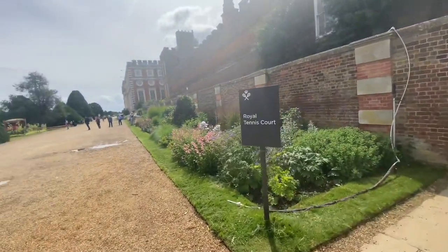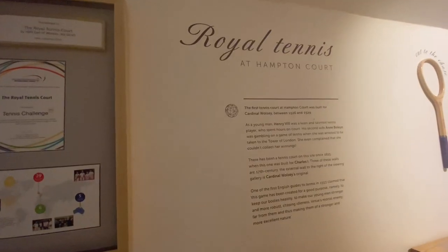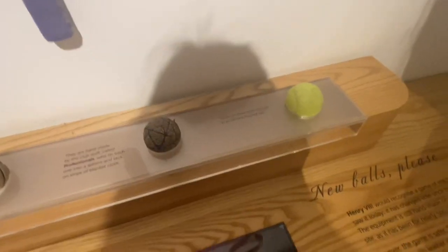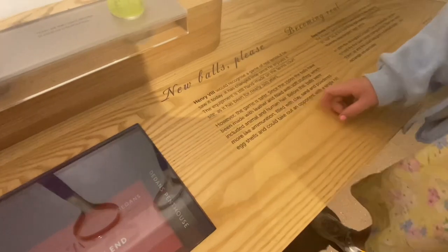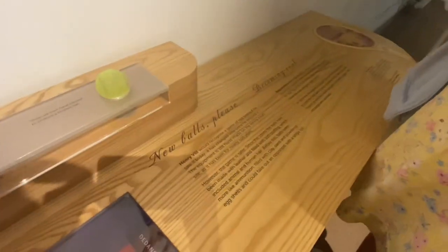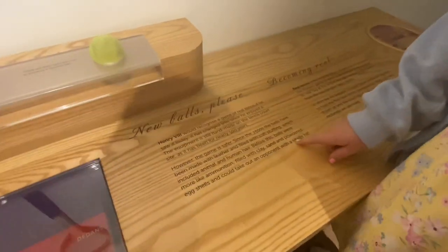Now just come to the Royal Tennis Court. Royal Tennis at Hampton Court. This is what the tennis rackets used to look like. In the 1500s, the ball was made of leather and filled with soft stuffing, which would be animal hair. Before, these balls were like ammunition, filled with clay, so it was more dangerous, basically. It could take out an opponent with a single hit.